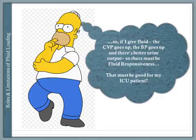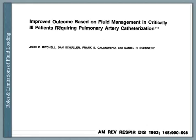So, this is what some of my colleagues think. If I give fluid, the venous pressure goes up, blood pressure goes up, there's better urine output, maybe, so there must be some fluid responsiveness, so that's good for my acute patient. In all cases? I don't know.